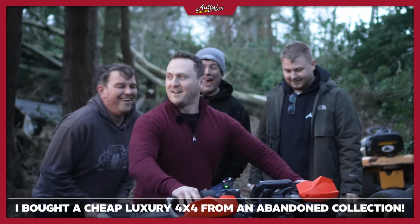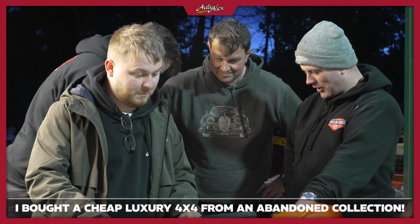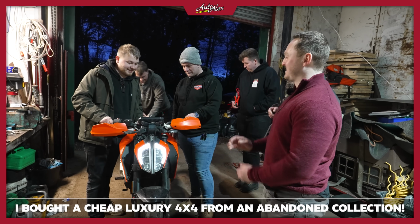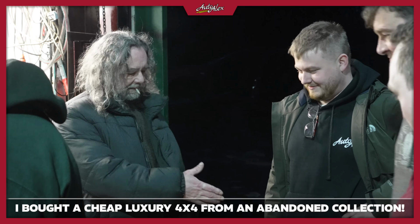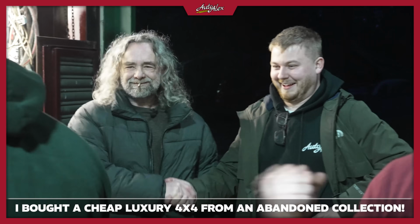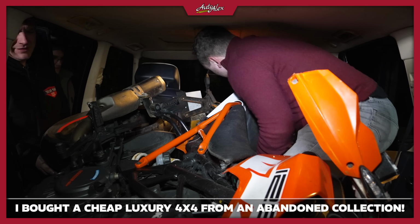After running the plate and discovering that the bike had been previously crashed, Rory probably should have walked away. But the VIN numbers on the frame and engine matched, meaning that this bike definitely was not stolen. So a deal was done, and the KTM was loaded into the very Range Rover we were there to buy, meaning that everyone was happy.